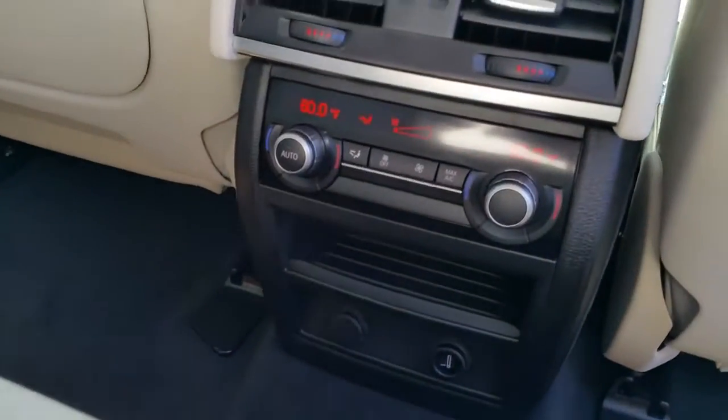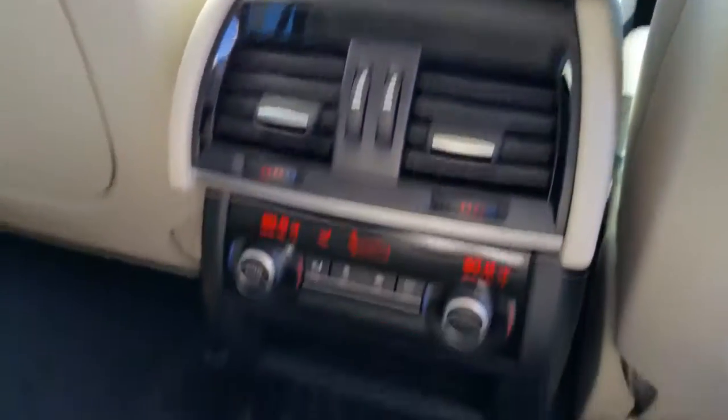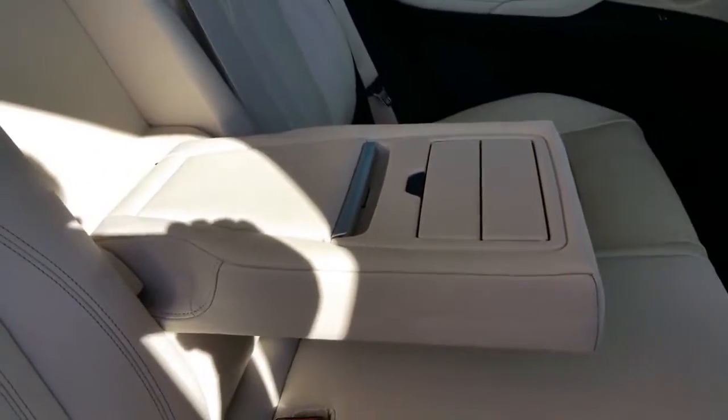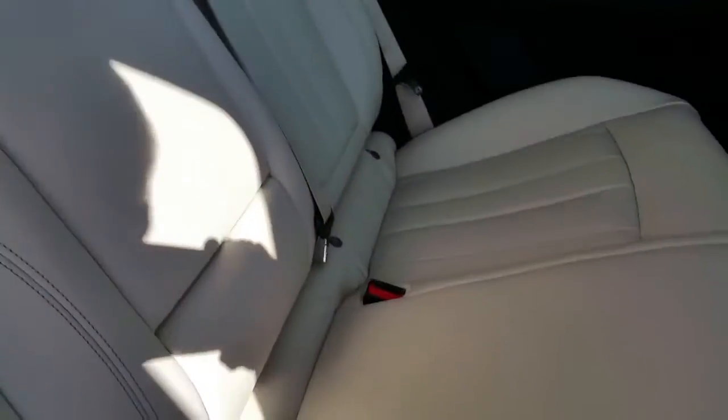You got your rear air conditioning control system back here for the back seat. And it is 3 seat belts in the back. Cup holders, storage, in case you got 2+2.